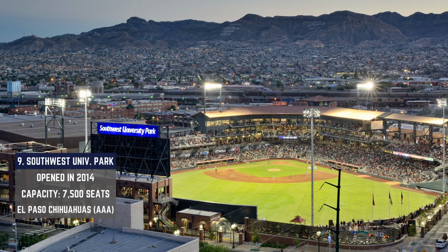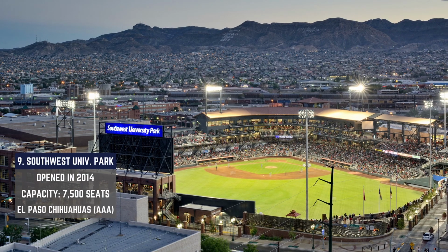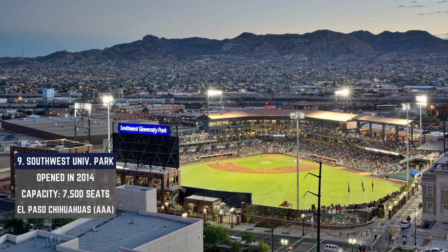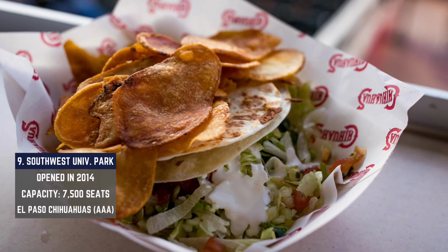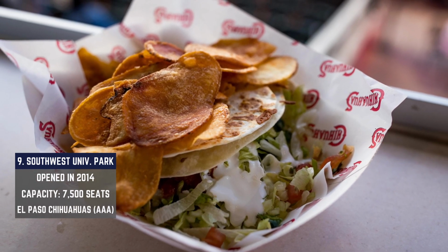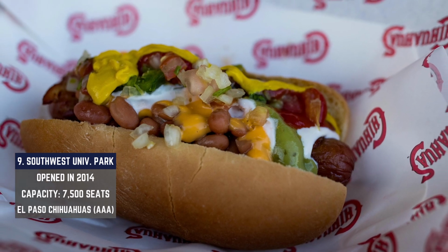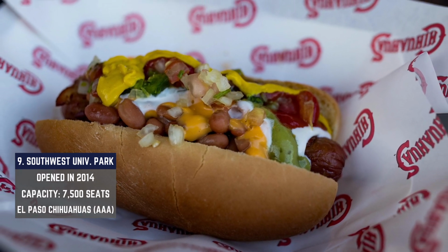At number 9, we have Southwest University Park. The El Paso Chihuahuas, the AAA affiliate of the Padres, call this place home. Those who want the whole Texas experience cannot pass up this southern staple. Concessions have local cuisine featuring the flavors that have been associated with the Lone Star State for decades.